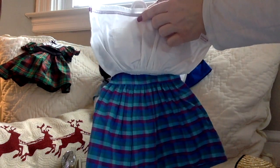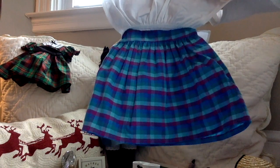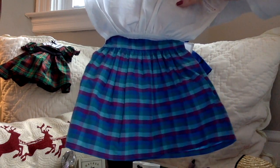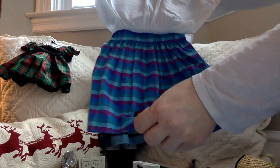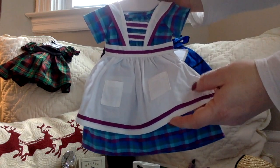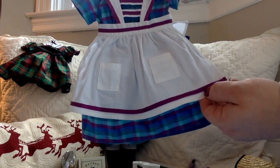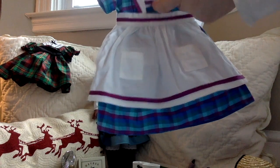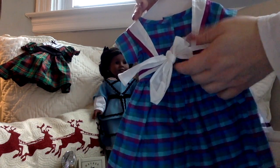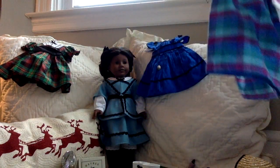And this is just an apron, so you have this pretty design here of more of a magenta purple, a mint blue green, a deeper, almost teal green, and then a blue, not a royal blue, but a nice pretty blue. And then you have the white apron, the magenta ribbon here, and then you just have little slats right there. And then it comes into the back with a pretty white bow. So that all went together.